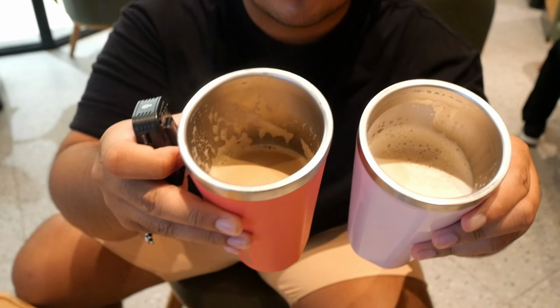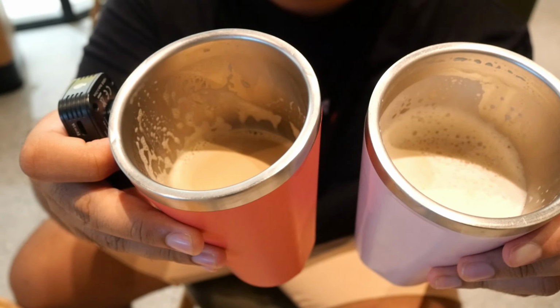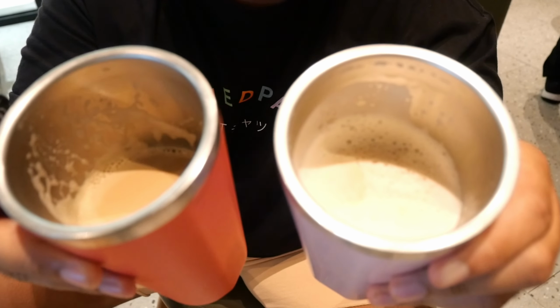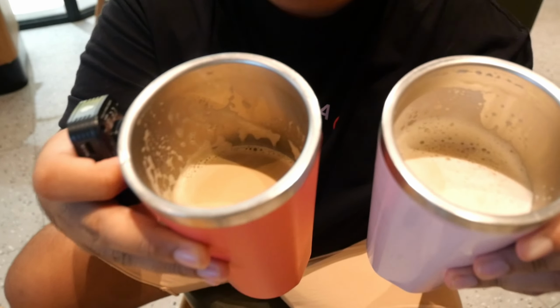I definitely do smell more coffee. Just by the color difference, I don't know if you can see this, the color difference is very clear. Starbucks is very milky, like too milky.